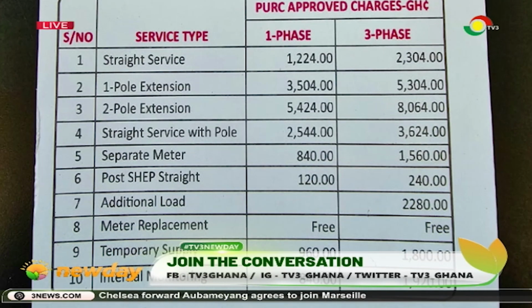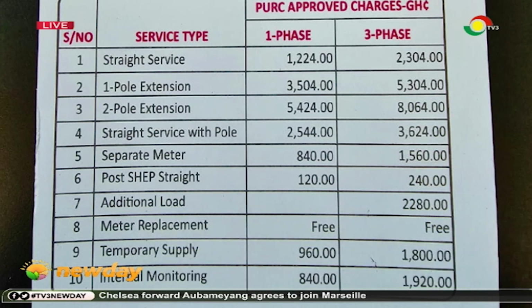Yeah. These are approved rates by the PURC, which the ECG as the distributor is implementing. If you want a single phase, you pay 1,224 Ghana cedis. You want three phase, 2,300. That is the straight service, because that's the service type. So you want it without any additional fees. Then we have it also for separate. If you want a separate meter, a pole extension, a two-pole extension, or additional load.